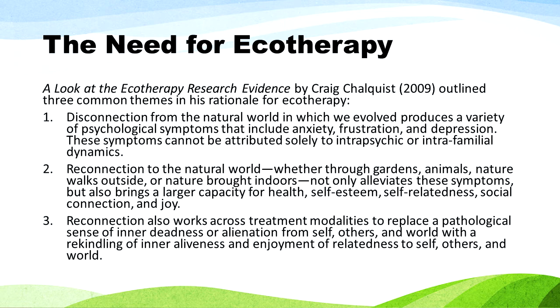The second is reconnection to the natural world. That can be through gardens, animals, nature walks outside, or nature brought indoors. This not only alleviates the symptoms talked about earlier, but also brings a larger capacity for health, self-esteem, self-relatedness, social connection, and joy. Reconnection also works across treatment modalities to replace a pathological sense of inner deadness or alienation from self, others, and world, with a rekindling of inner aliveness and enjoyment of relatedness to self, to others, and to the world. When we get to the web string section later, we're going to talk about some of the power of nature to connect us to ourselves, to others, and to the world at large.